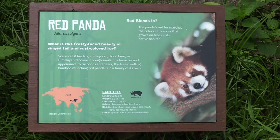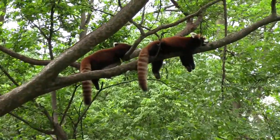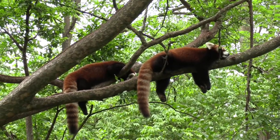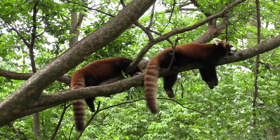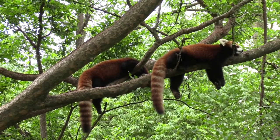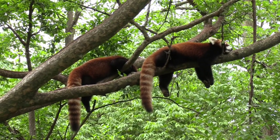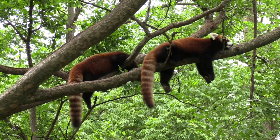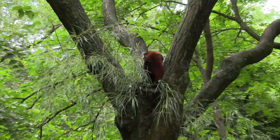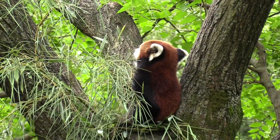Then we got some red panda. It's so funny how they just hang there. Look at that. This one's got all four legs hanging down. He's just being one with the tree. It's nice to get a good view of these guys. Usually they're up really high and you can hardly see them. And this adjacent habitat has another red panda. This one's eating.